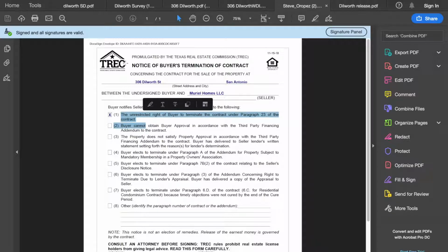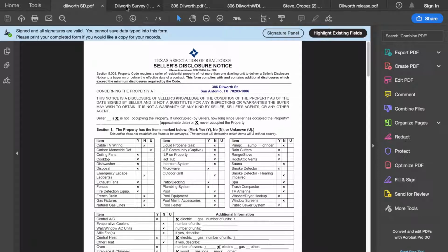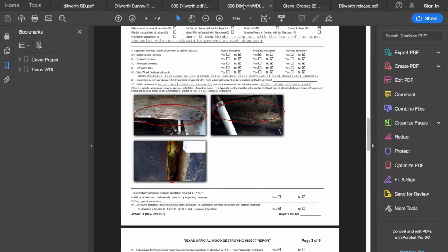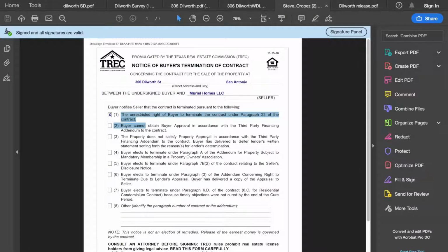That's it right here. So we checked our seller's disclosures, we checked the survey, we got an inspection, we got a wood destroying insect inspection, and we decided, never mind, we're going to go look at some more houses. And it's completely okay. They're going to keep the option period, the option money. That's right, what we paid for. I mean, that's gone. But we do get our earnest money back.